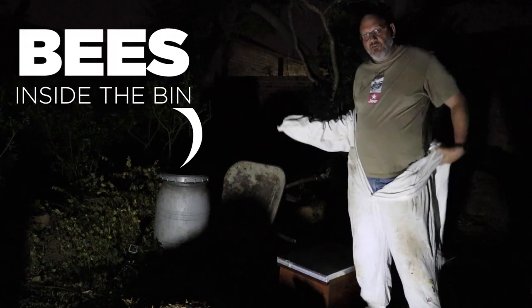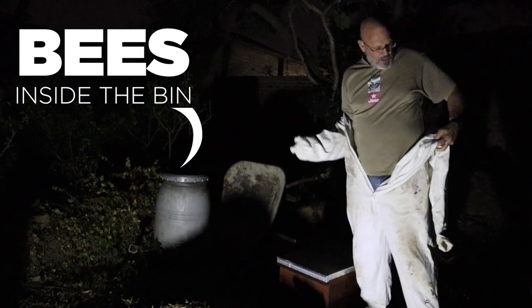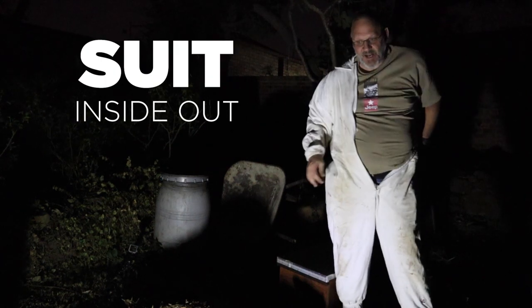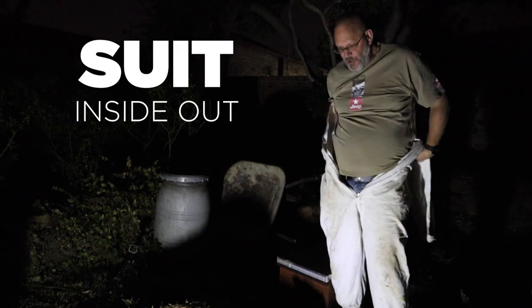This should be a quick one. These guys are going into a concrete hive at another new apiary. I know in our last episode, I probably mentioned we've just put two massive hives that were donated to us into a new apiary.